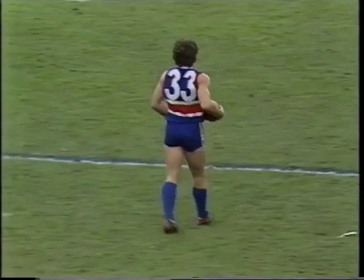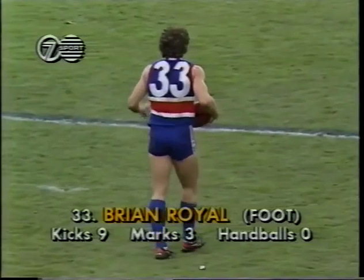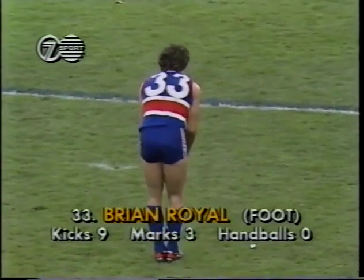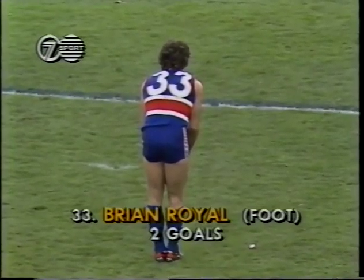Yes, he certainly has. Brian Royal playing in the forward pocket. I think his roving days are over. But as a permanent forward pocket, he still has that ability to kick plenty of goals. Coming in for his third.